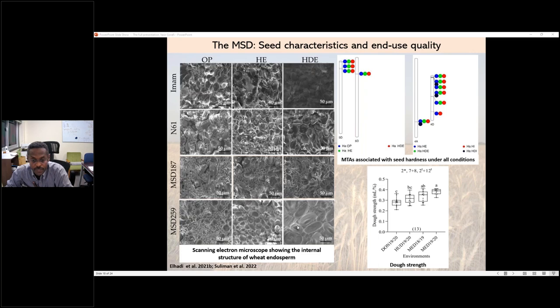But in the case of MSD 187, even under heat and heat drought conditions, it still maintained the seed texture, and the starch granules were well separated from the protein matrix.